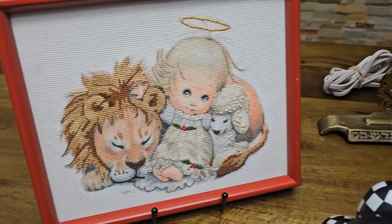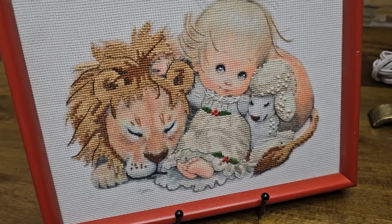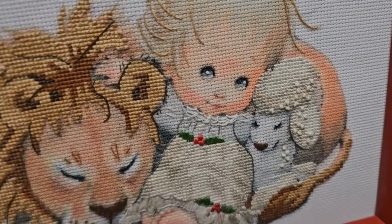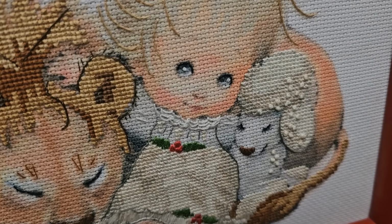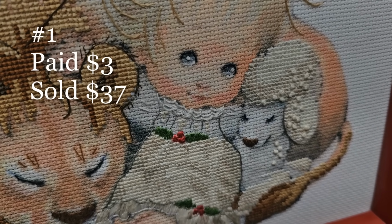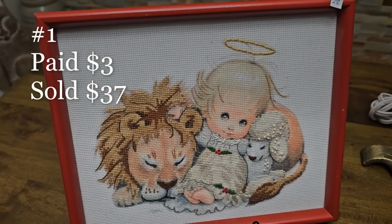When I find stitchery, it's always very popular. Lots of inquiries. This piece was no different. The lion and the lamb cross stitch with some cruel knots on the lamb's head. I paid $3 for it and I sold it for $37.